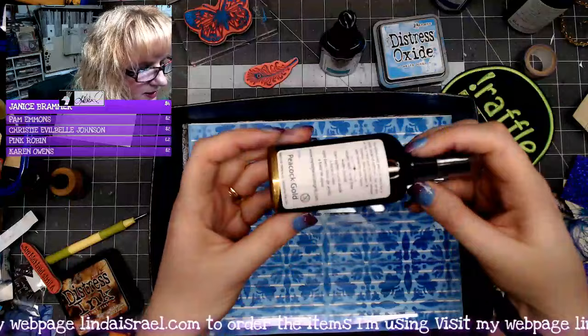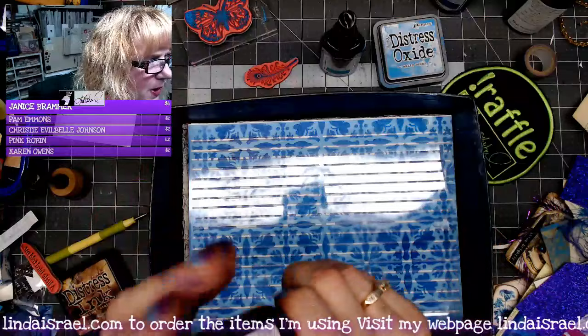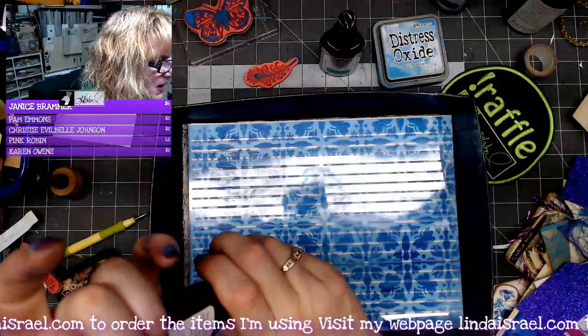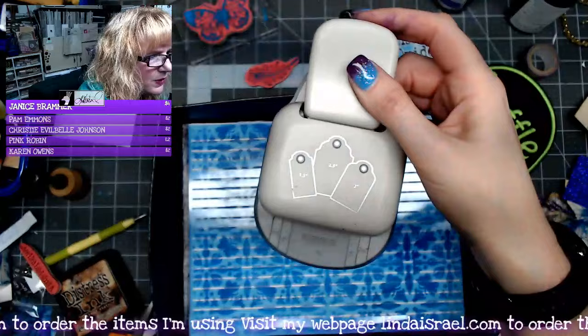I'm going to take the journal line stencil and lay this on top and get it lined up. And then I'm going to take the Peacock Gold. It's kind of a brown gold. It's really pretty. You do both also. I'll show you a quick way that I make tags out of papers. I use a lot of scrapbook paper.